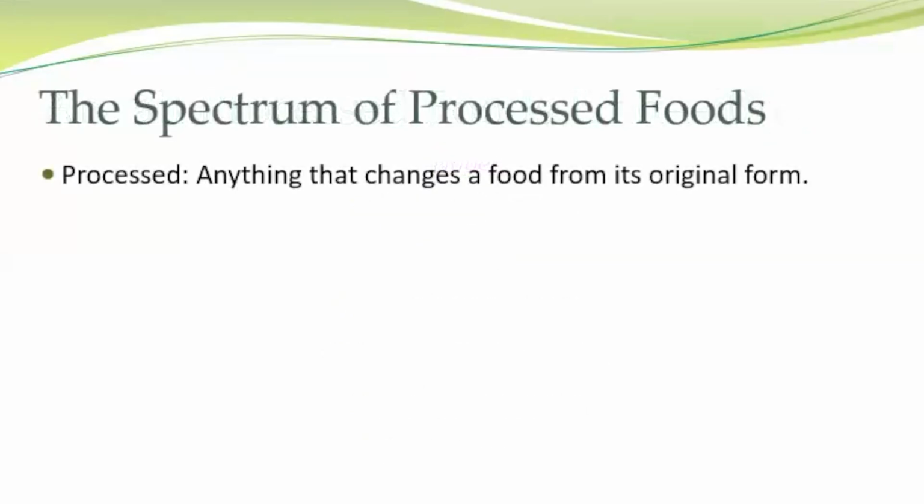So the term processed refers to anything that changes a food from its original form. And the USDA lists it as anything that's been crushed, cut, chopped, diced, sliced, pitted, blended, pureed, juiced, or dried. So that's pretty much everything in the store if you're not in the produce section.